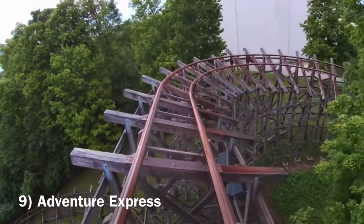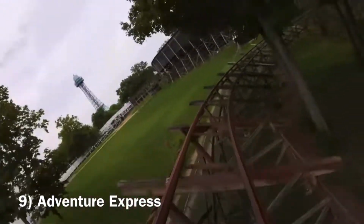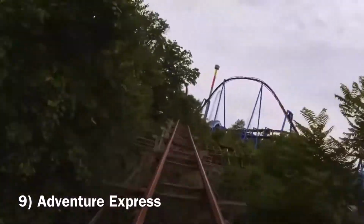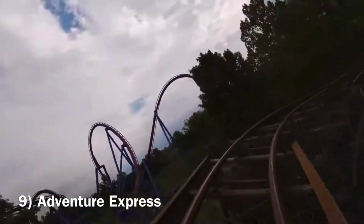Alright, so at the number 9 spot, we have Adventure Express. Now, this is definitely my favorite mine train. This is a really fun family coaster. It has some pretty good turns with some solid laterals, some good airtime. It actually feels decently fast for a mine train. I love it flying through the trees.